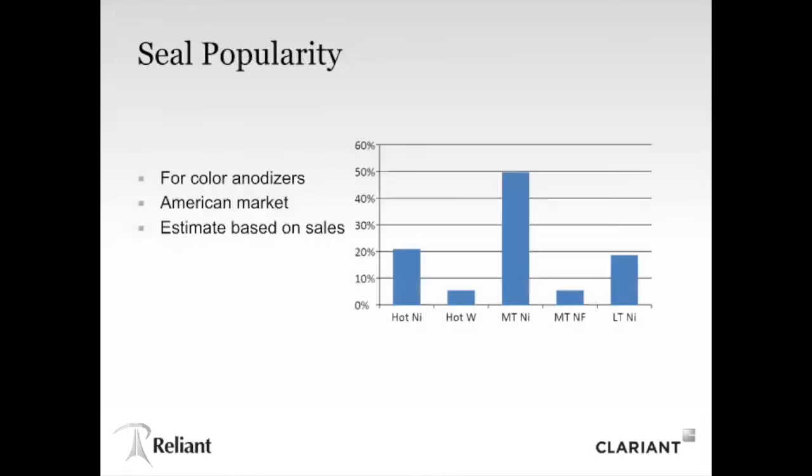So seal popularity for colored anodizers in the American market, based on our estimated sales: the most popular seal used is that mid-temperature nickel seal. This is used about 50% of the time, followed by a hot nickel and low temperature nickel seal. Nickel seals are generally the most popular for colored anodizing because the nickel on a molecular level helps the dye structure adhere to the inside of the pore. At the very bottom, used about 5% of the time each, are hot water and that mid-temperature nickel-free seal. And they're only used about a fraction as much.